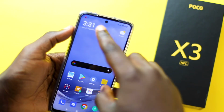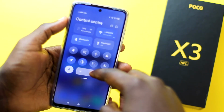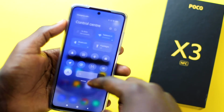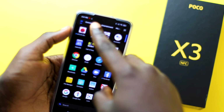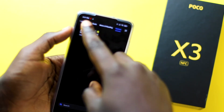The POCO X3 runs on Android 10 out of the box, and you get the all-new MIUI 12, which has some pretty cool features like the control center. It also has a popular POCO launcher, which is the closest you get to stock Android. Even with the POCO launcher being light, you still get some ads and bloatware. For the bloatware, you can delete them, but for the ads, you will just have to live with it.